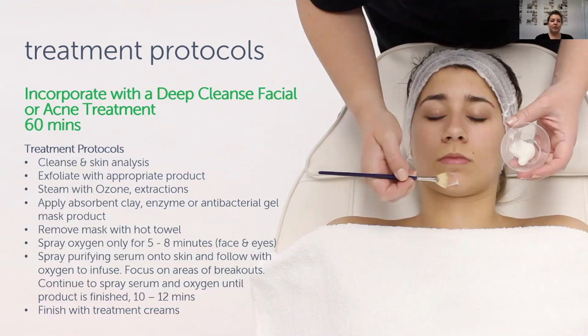So with the protocol that we've got there, it's a little bit different to what we've been looking at with the other facials. So definitely you want to do your cleanse and exfoliation the same. You probably want to do some steaming. You might want to add ozone to the steam this time. You probably want to do some extracting. If you're going to use a mask, you'd probably want to use an absorbent clay mask, or maybe an antibacterial mask of some kind, or an enzyme mask. Any of those kinds of masks work really well for problem skin.